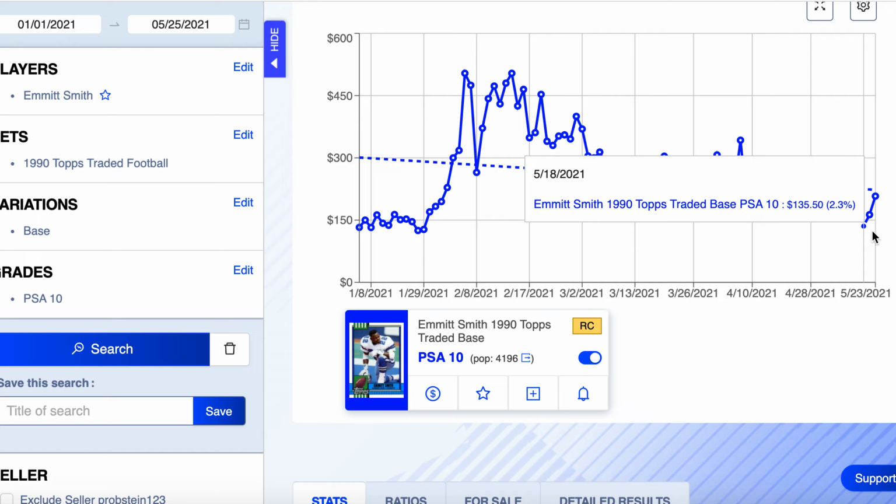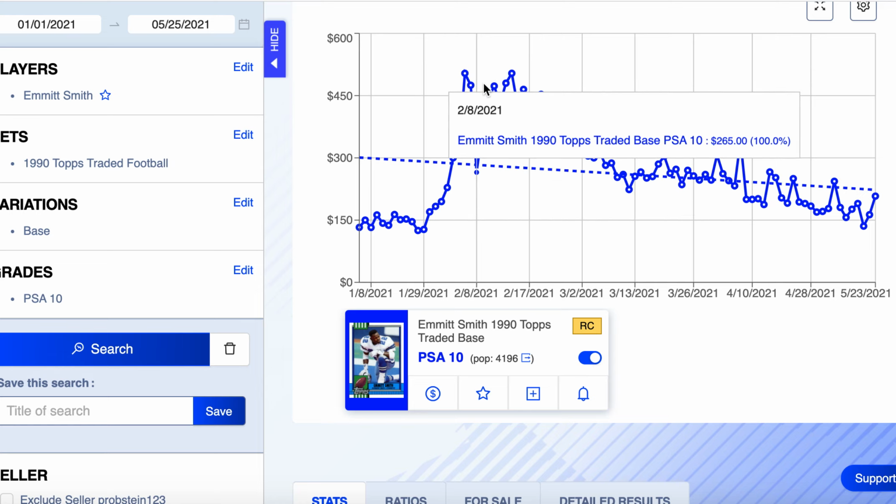In my humble opinion, this card's going to have a run up to $400, $500, $600 by the time the year's up. In my opinion. And I feel very, very confident about that.